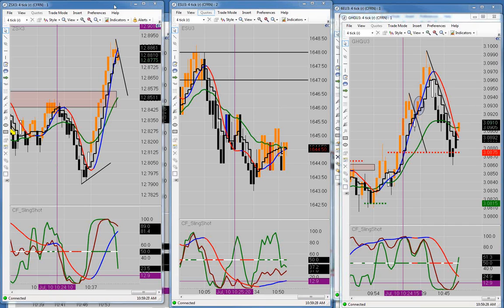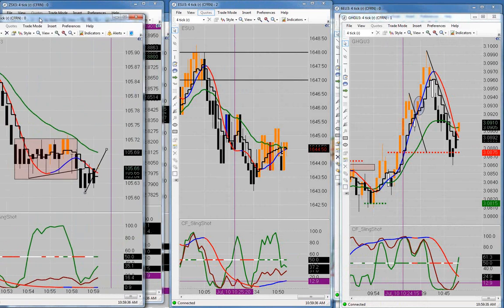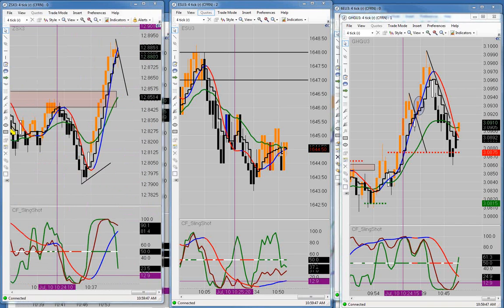Nothing on the ES. The soybeans, we're waiting for this. Crude's got a continuation trade here. It's total momentum if you wanted to take it. Nope, it's not there. Okay, it didn't happen. Now we need a down close below the trend line on the crude.